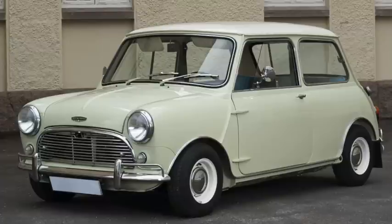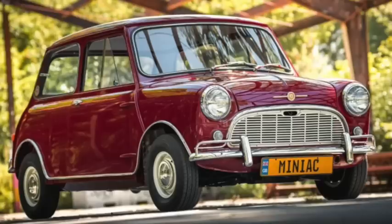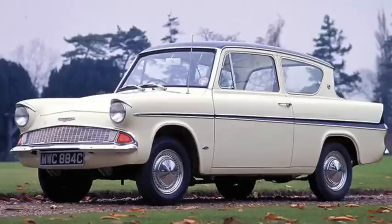On an 80-inch wheelbase, it was 120 inches long and 1,300 pounds, initially with an 850cc inline 4 with 37 horsepower and 45 pound-feet of torque, capable of 75 miles an hour and getting to 60 in just over 22 seconds. The Ford Anglia 105E was also introduced in 1959.